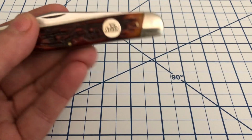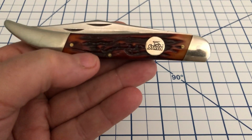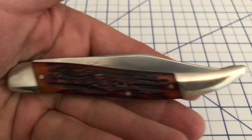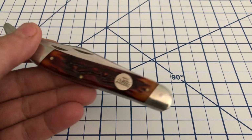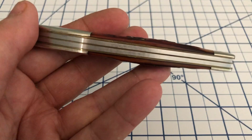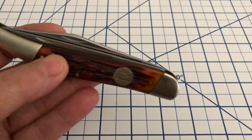It's a powder horn frame, as you can see, very similar in size and shape to a large toothpick knife. The frame is made of Delrin, and it is jigged, as you can see. It has 3 pins in it on each side. And the fit and finish on this is pretty good. There is some slight gapping on the spring, but not bad at all. And I'm actually quite happy with it.